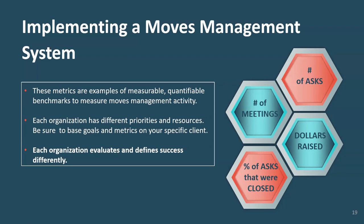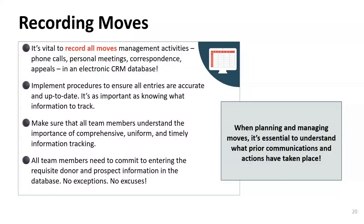And every organization is going to have a little bit of a different number against the meetings, the dollars raised, the percentage of asks that were closed, et cetera, all of these valuable metrics. But it's important that there is no proper moves management system unless there's metrics behind it, unless there's a sort of measurement of activities that are necessary against a certain timeline as well. So again, moves management is as much about the process as it is about the quantifiable measuring of steps and keeping track of that progress along the way.